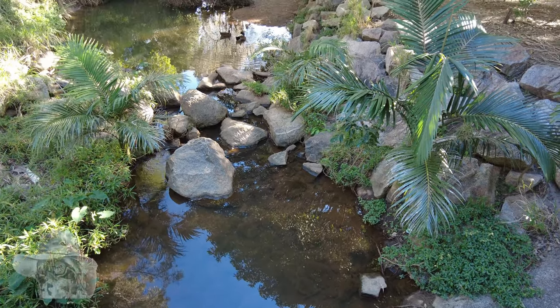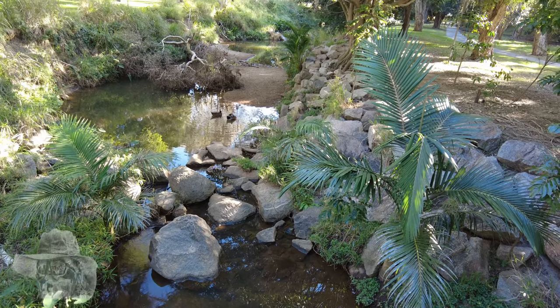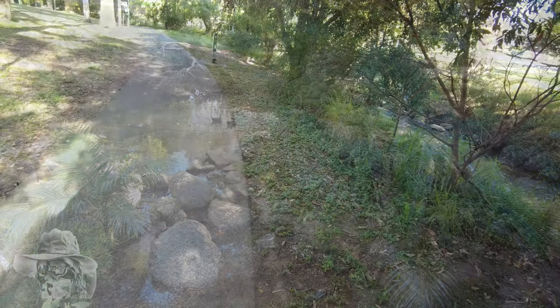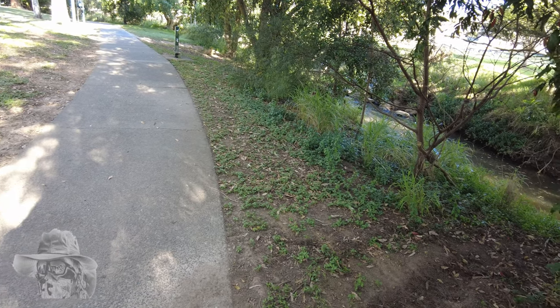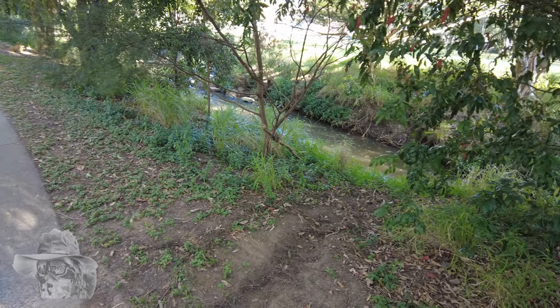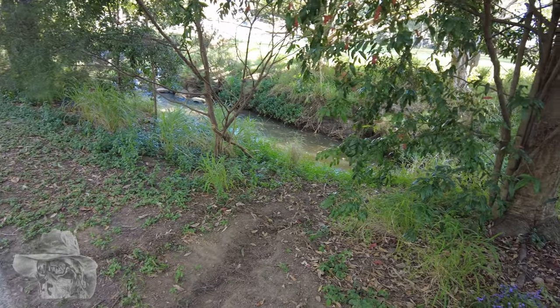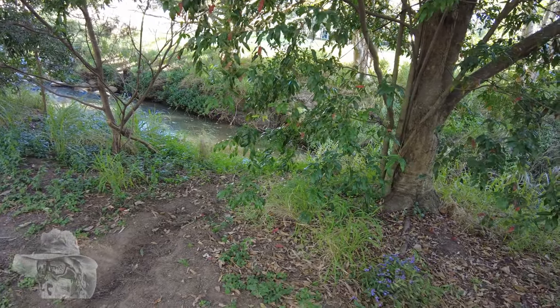It's lovely stuff. Unfortunately, none of those rocks are native. Most of them are granite from over at Capalaba. But, you know, what do you do? Can't go digging the place up just to get rocks to fill it in. It doesn't make any sense. But this Huxtable Park's lovely. Lots of taps in there. Safe for the kids. Really nice place. And the creek's gorgeous here.